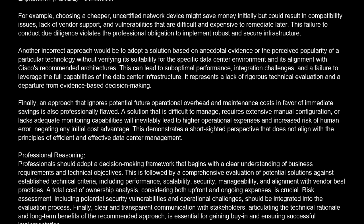Another incorrect approach would be to adopt a solution based on anecdotal evidence or the perceived popularity of a particular technology without verifying its suitability for the specific data center environment and its alignment with Cisco's recommended architectures. This can lead to suboptimal performance, integration challenges, and a failure to leverage the full capabilities of the data center infrastructure. It represents a lack of rigorous technical evaluation and a departure from evidence-based decision-making.